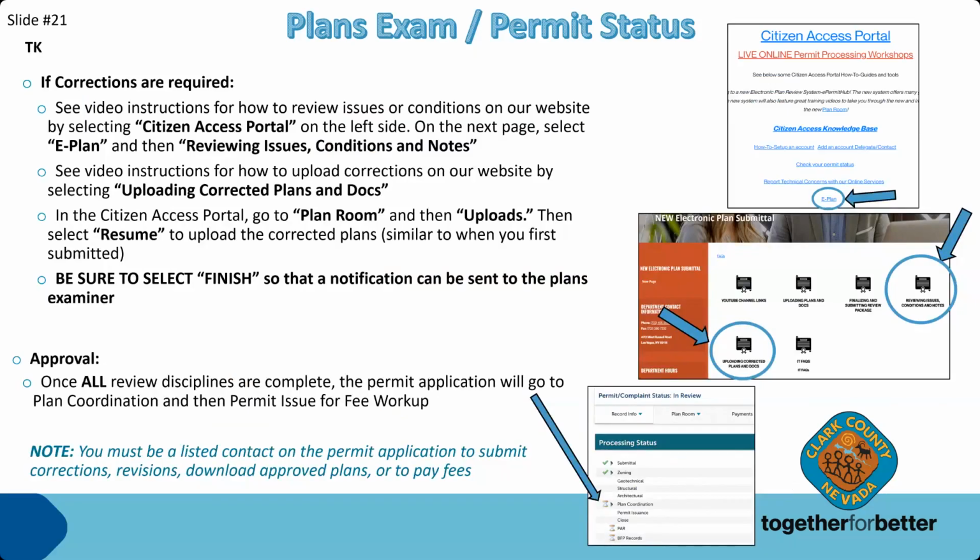If corrections are required, take a look at the video instructions for how to review issues or conditions on our website by selecting Citizens Access on the left side. And on the next page, select E-Plan and then reviewing issues, conditions, and notes. See the video instructions for how to upload corrections on our website by selecting uploading corrected plans and documents. In the Citizens Access portal, go to Plan Room and then Uploads. Then select Resume to upload the corrected plans, similar to when you first submitted. Be sure to select Finish so that a notification can be sent to the plans examiner.